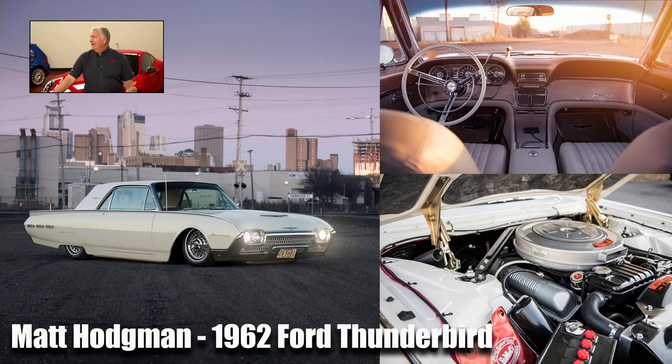And they carried that into the '65 T-Birds and '67s. I didn't spend any time in the back seat. It looks pretty bitching. We're going to move on from this discussion very quickly.